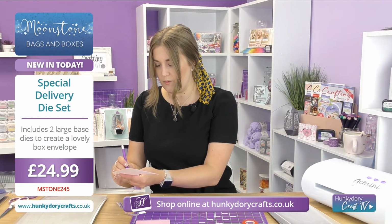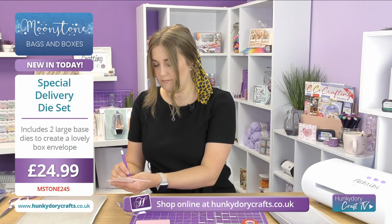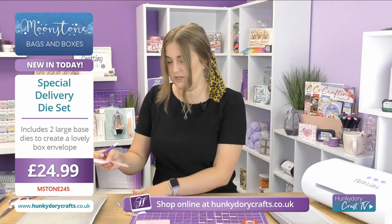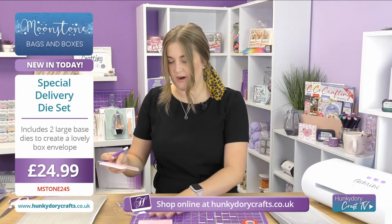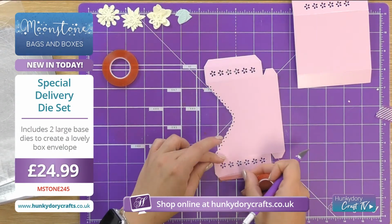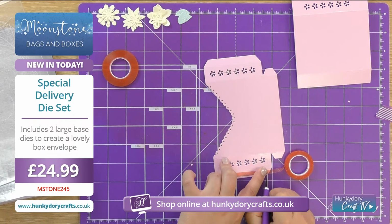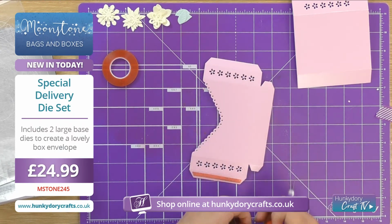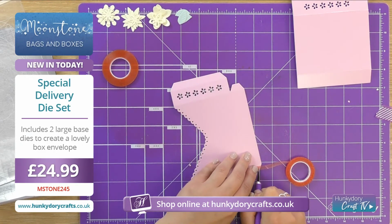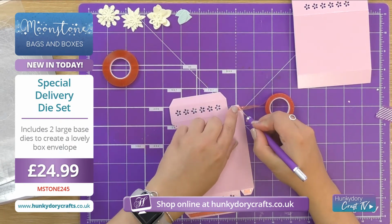I'm using the thicker one for this. So let's just pop out all of my pieces. Definitely shouldn't do that with a craft knife. You should use a pokey tool because craft knives can cause injuries. But yes, red tape. So you want to add red tape to all of the tabs. I'm just going to, you've got one here, one on this side, one on the other side.